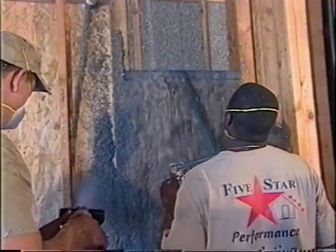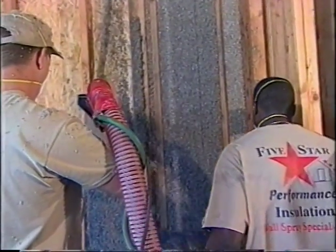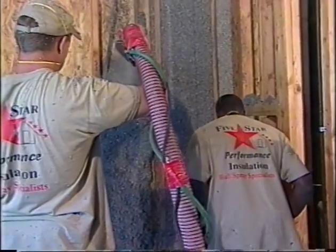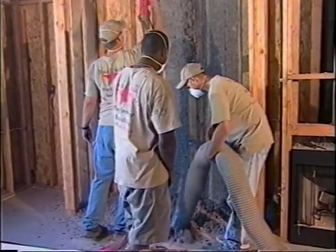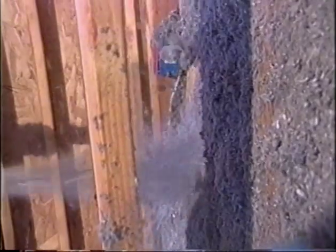Now, the equipment that you use to put this in, is that the same equipment as used to blow insulation in attics, or is it different? Yes, it's the same. It's just we have it adapted with 4-inch hose going to a 2.5-inch hose, which runs into the house. And we have a wall spray nozzle, which injects the water into the material and makes it adhere to the walls.